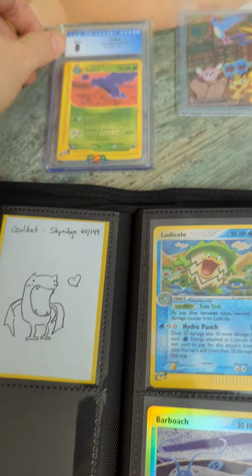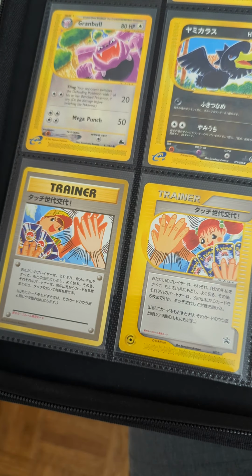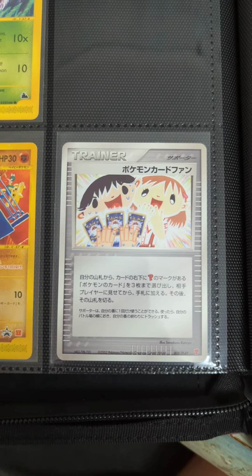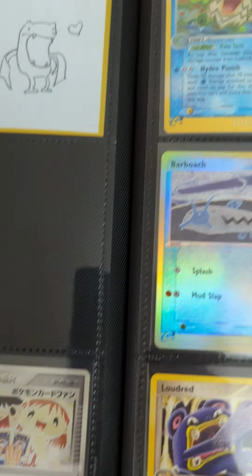And then we have some Japanese promos here. So these are all Japanese exclusive promos. We've got, I think it's called Touch Tag Pass or something. These were handed out at like parent-child tournaments or something. I don't know a whole lot about these cards. I think they're pretty rare, generally kind of hard to get. And then this is a Pokemon Card Fan, which is also another pretty hard to get, Japanese exclusive promo.